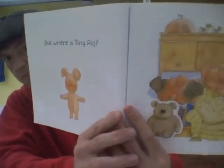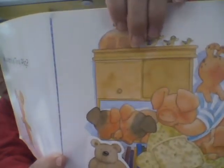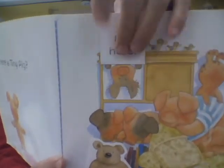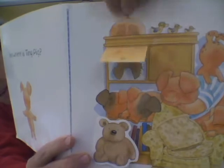But where is Tiny Pig? Where's Tiny Pig? Tiny Pig's doing well now. Tiny Pig seems to have sussed this game out. Oh, look. There's a piggy bum there. Should we lift up the cupboard? Let's look in the cupboard. No, not here. Is it? Look, that's maybe Scruffy Pig or Dirty Pig. I don't know. Good.